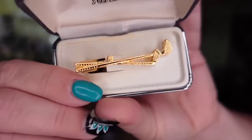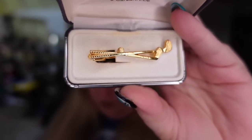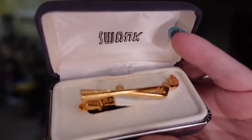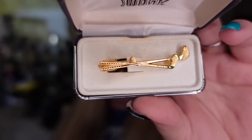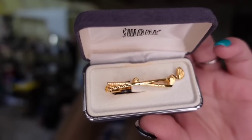Next are some cufflinks. Not something I deal a lot with. Men's jewelry is harder to find, and I think a lot of things like cufflinks were mass made, so they don't sell overly well unless they're silver or gold. This is a little tie clip, actually, not cufflink, a little golf club tie clip. This one is Swank brand. You can see there. This one sold for $10.38. I paid $2, so this one's about a $6 profit, and this one also took over a year to sell.